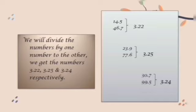So, in the first pair, we will divide 46.7 by 14.5. Then we get 3.22. In the next pair, we will divide 77.6 by 23.9. Then we get 3.25. In the last pair, we will divide 99.5 by 30.7. Then we get 3.24. Then we can find something in these numbers.